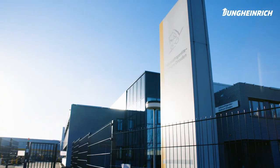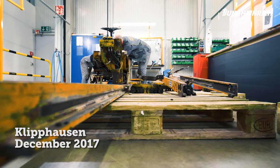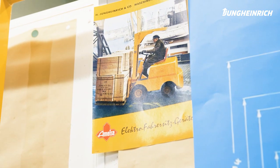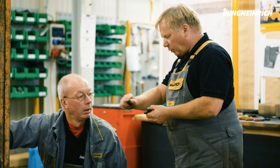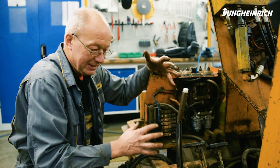Klipphausen, near Dresden. The restoration of a legend, an AMEISE from 1955. This is all new territory for us. We have to keep going, bit by bit, part for part, and see how we get on, especially with the disassembly. What do we need to remove and what can we leave in place? But we'll figure that out as we go, so we just need to get stuck in.